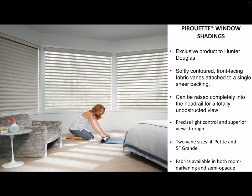The actual vane comes in 2 sizes, okay? It comes in a 4-inch and it comes in a 5-inch. We sell tons of 5-inch vanes here in our market just because it opens bigger and it gives us a better view outside the window. When it is open, it has UV protection, so it does protect our furniture, our flooring, and everything else that we talked about earlier, okay? Now, it does come in 2 different opacities, room darkening and light filtering. Could I do specialty windows with this? No. So just horizontal, no arches, none of that fun stuff, okay?